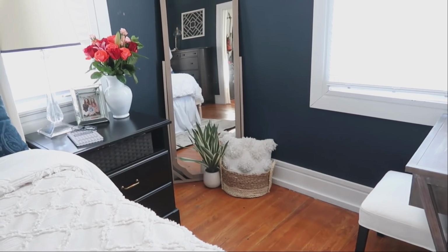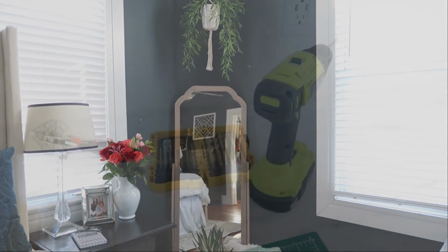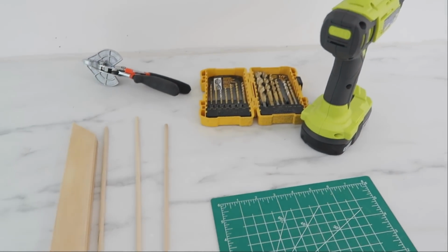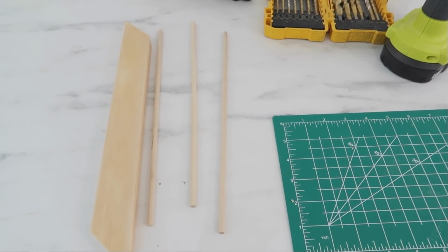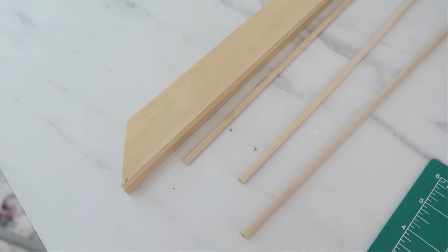But I wasn't quite finished yet. There was a space next to the full-length mirror. I kind of made this into a makeshift dressing area and I really wanted a little jewelry display there, and so I decided to make one, and you can literally make this for only a couple dollars.